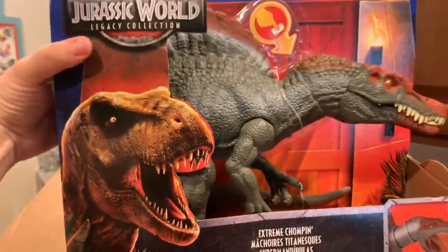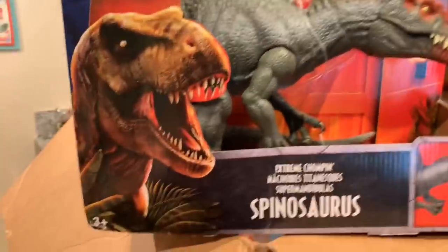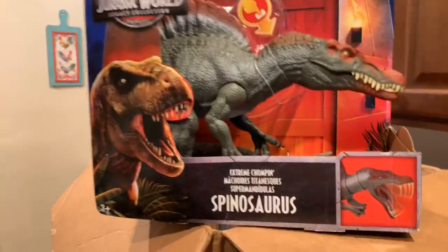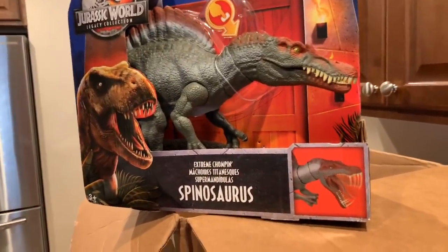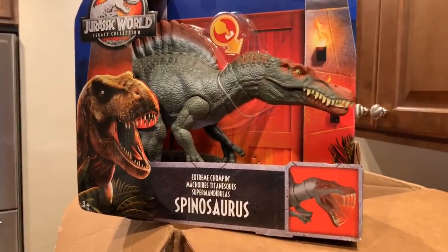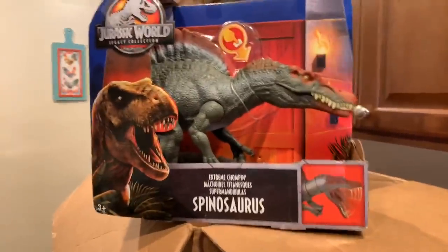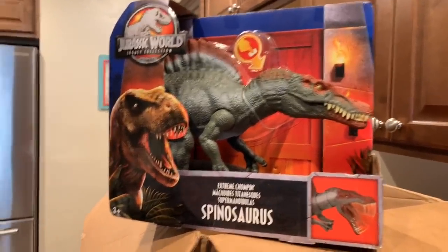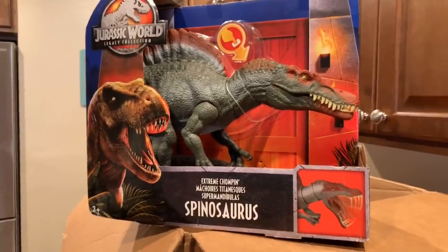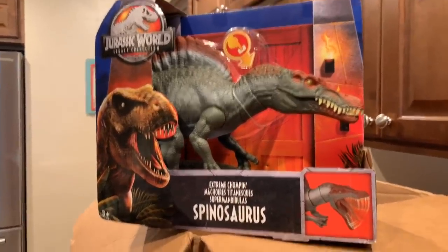All right. So we have 2 items left. Let me get you the next one. We've got the Spinosaurus. Wow. This is something that, as you guys know, infamously was only available on Target.com for a short time. And wow. Luckily, I didn't have to spend a ton of money to get it from Europe. Again, Mattel was very gracious to send this over my way to Cretaceous Cantina.